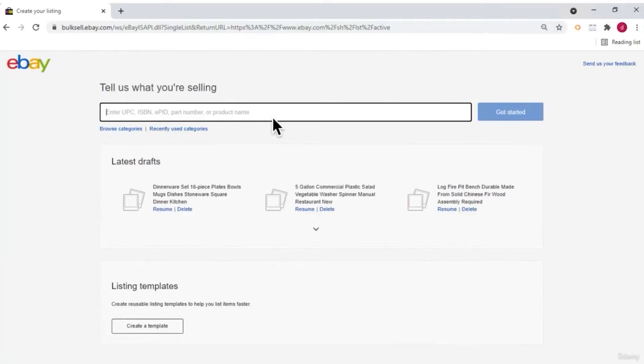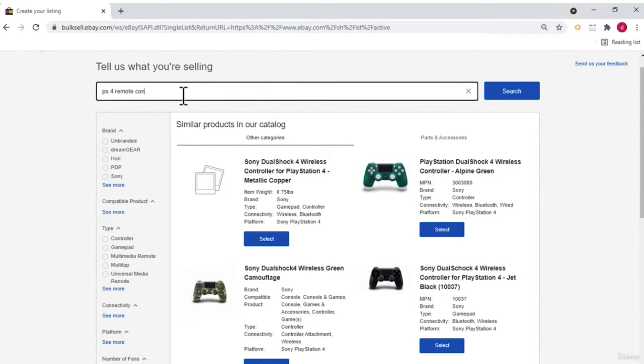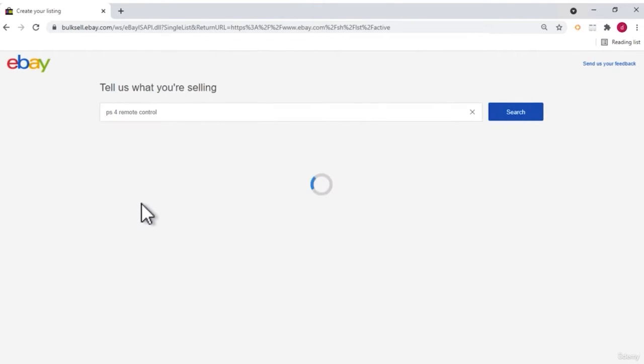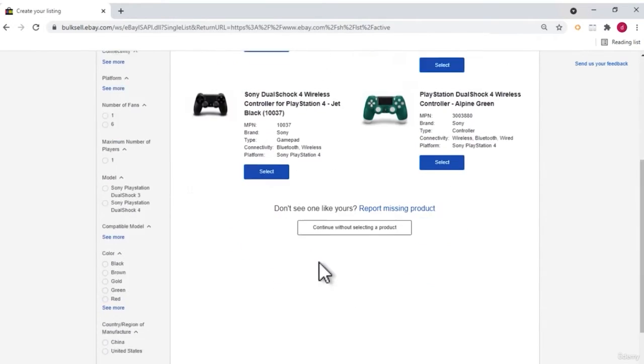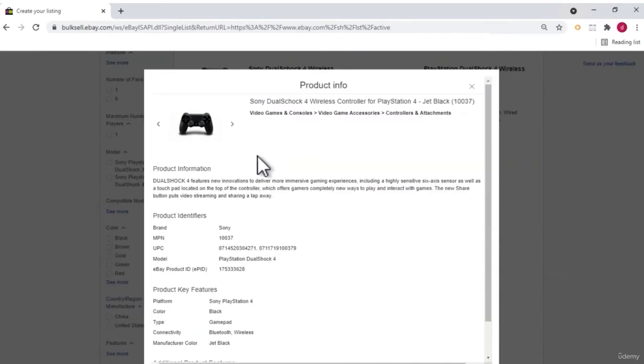Okay, so when listing your first items, I recommend listing something that you already own. For this example, we're going to use a PS4 remote controller. So here on eBay, that is what you're going to put in the search bar. Your main goal at this stage is to scroll through the items that eBay has provided you with and find something similar or exactly the same as the product that you are selling from your house. In a case where you can't find the exact same color, but everything else is the same, you can go ahead and select it because eBay will allow you to change the color.